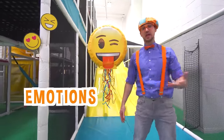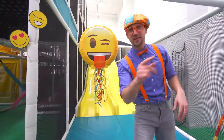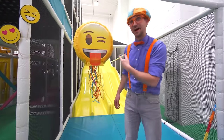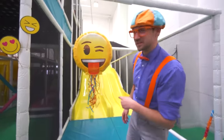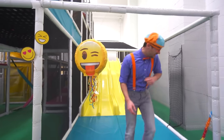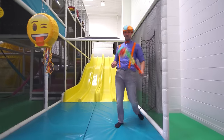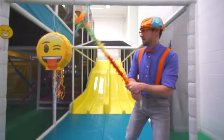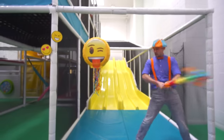More emotions. It was so fun learning about emotions with you. Hey, this is a pinata. I think before we go, I should whack it, break it open, and see what's inside. Are you ready? Whoa. All right, here I go.